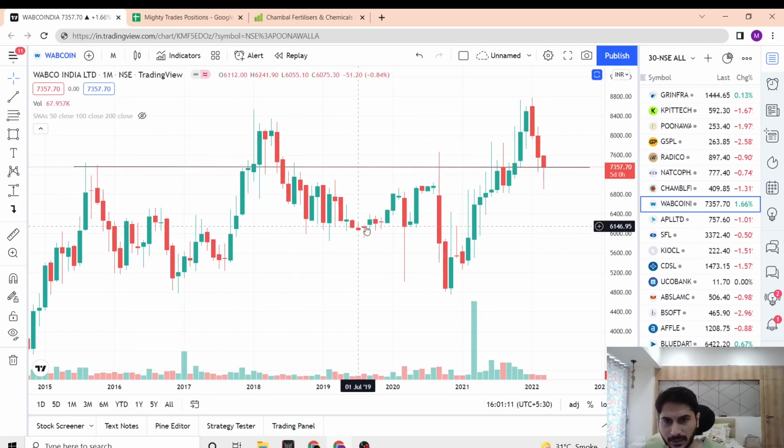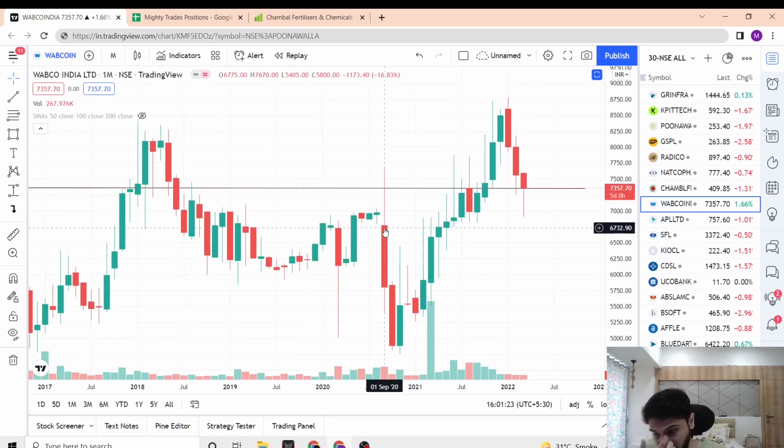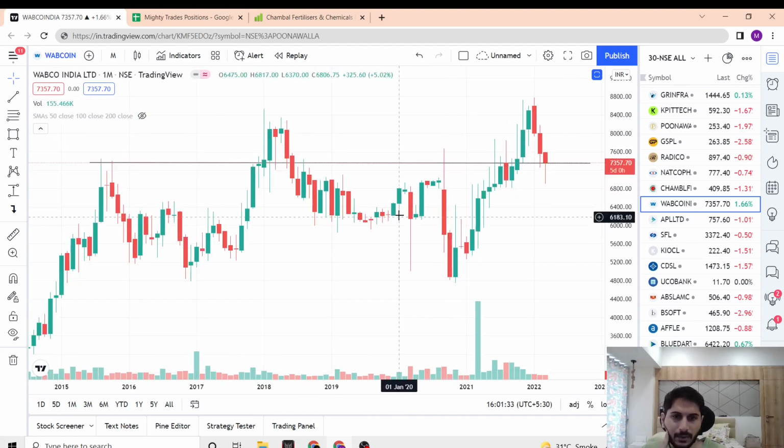Then it consolidated here for a very long time, built a much higher base, and then obviously this sell-off came here somewhere in the month of September. In the month of September and October, the stock price crashed for some reason. I'm not sure why. Because this is the candle of March 2020. As you can see here, it corrected quite a bit, but then very quickly went back up again. I don't know why it fell down again in September 2020, but it fell down. Then it again came back up.